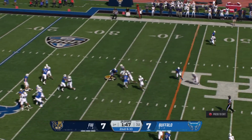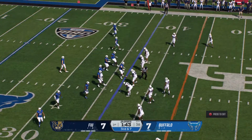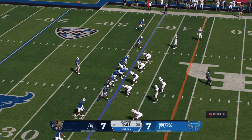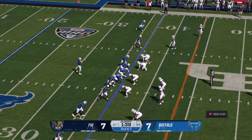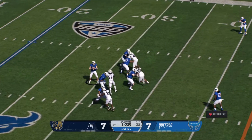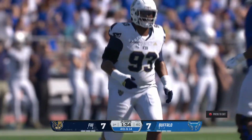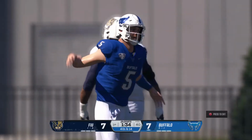Looking to fire. Makes the catch. And just a short, safe pass play. They pick up a few. It'll be 3rd and long. From the gun, wants to pass. Pressure is on the way, and the pressure has arrived, and down he goes at the 30.